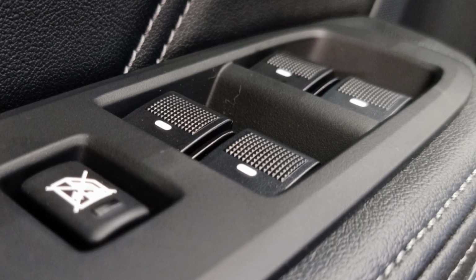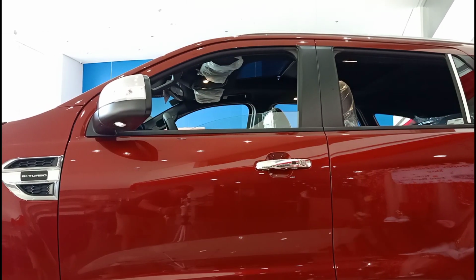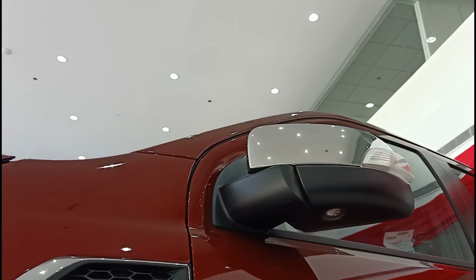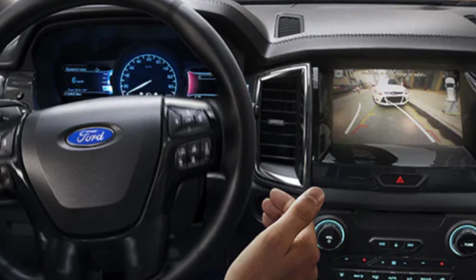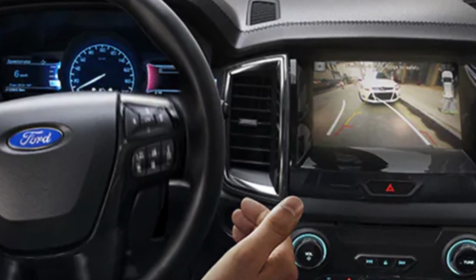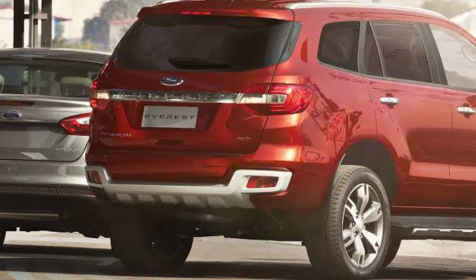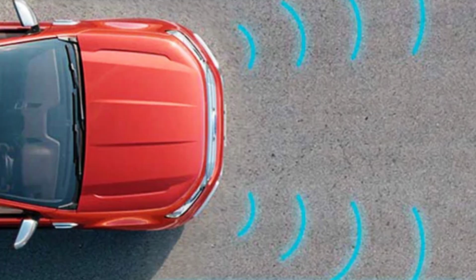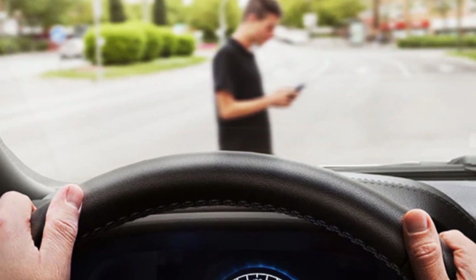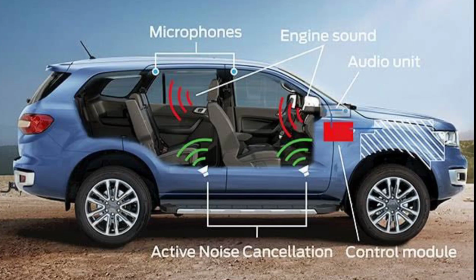You also have one-touch power windows for all doors, which you can control via the key fob. The side mirrors are also power folding and come with puddle lamps. You also get Park Assist, which takes care of steering for you when parallel parking. And if you think this is it, we're not even close. The Everest also has adaptive cruise control, lane keep assist, autonomous emergency braking, hill launch assist, and active noise cancellation.